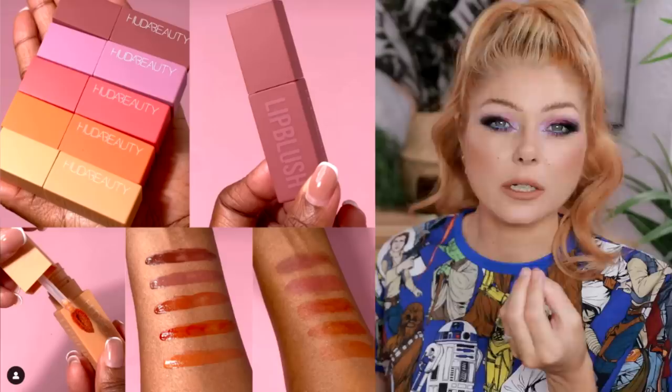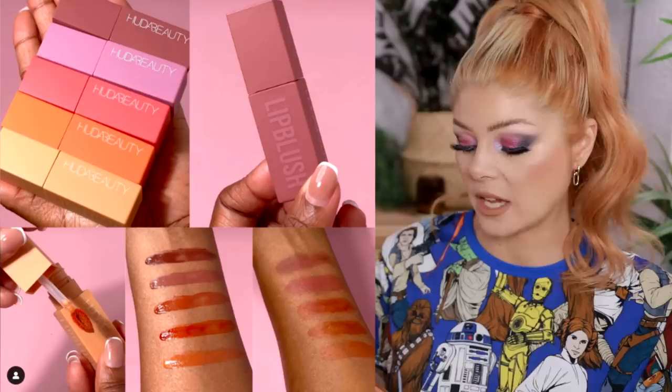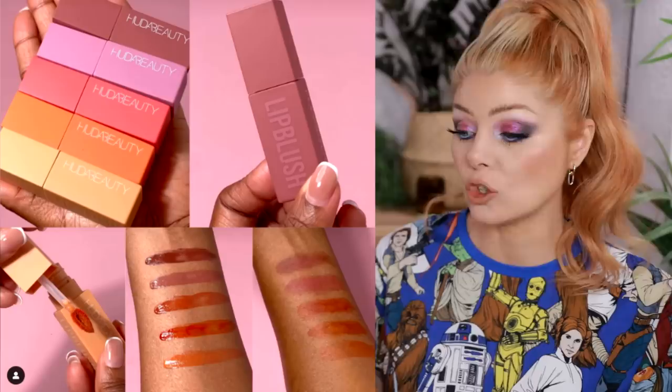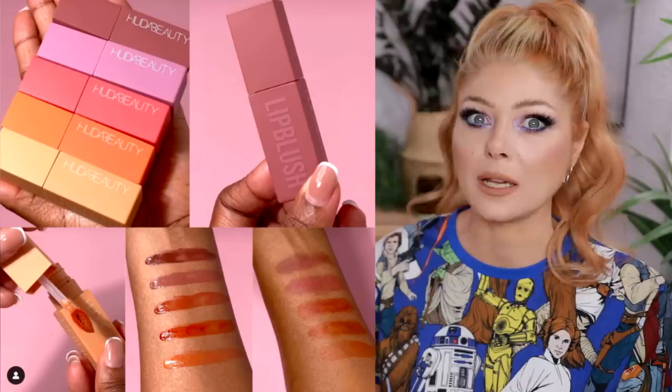I think these are not available yet. They're coming on the 9th, which is next week, and it comes in 5 shades, and I like the shade range. It's like a mauvey pink, a bright, almost coral pink, and then there are 2 more orangey shades and a darker berry, and those 2 orangey shades, I mean, how am I supposed not to? Like, really? In what universe am I not picking up those shades? Not this universe, that's for sure. So definitely picking up those 2 shades.